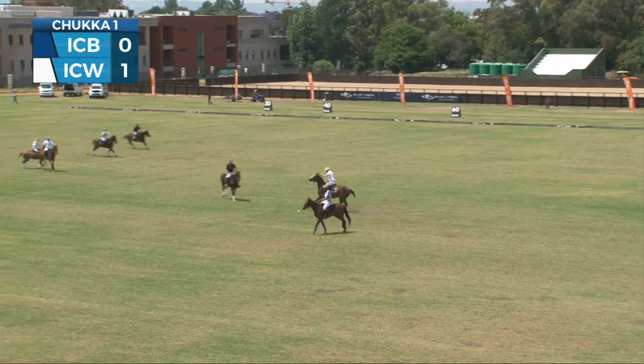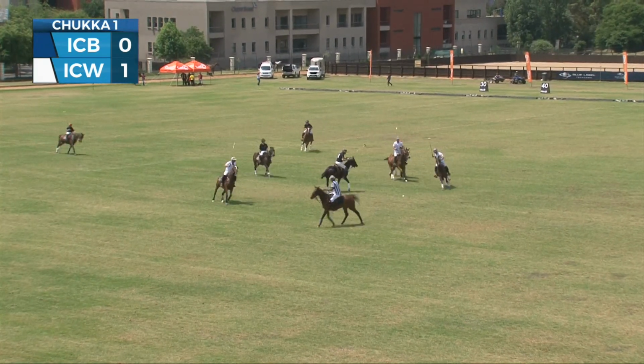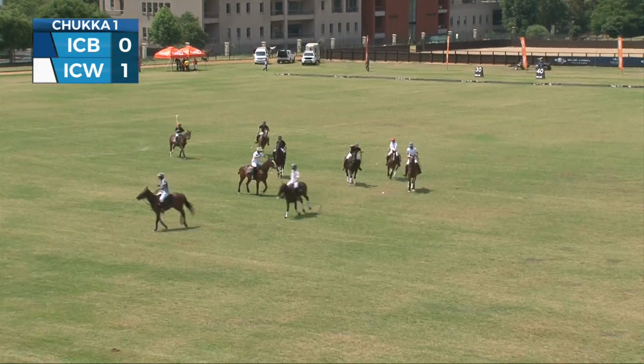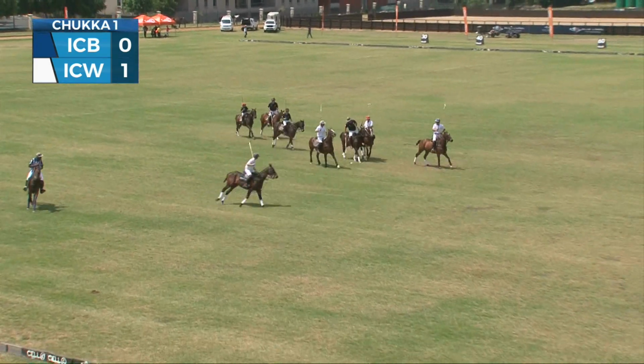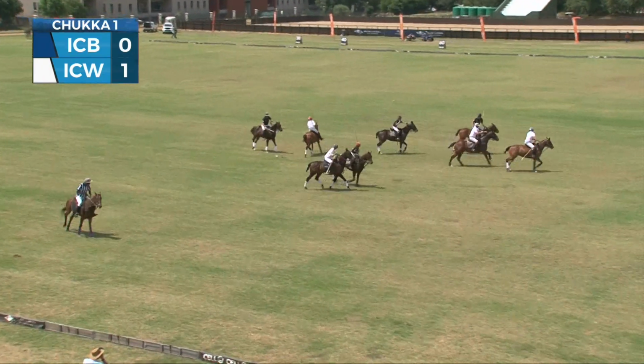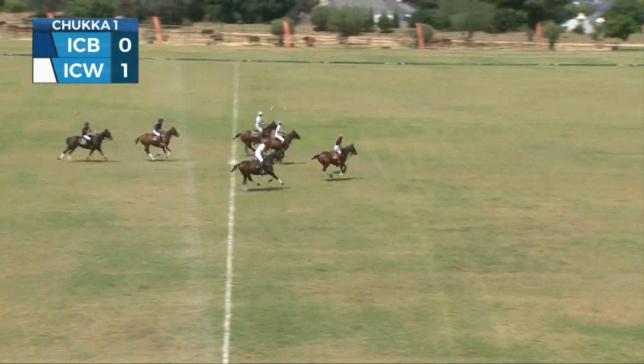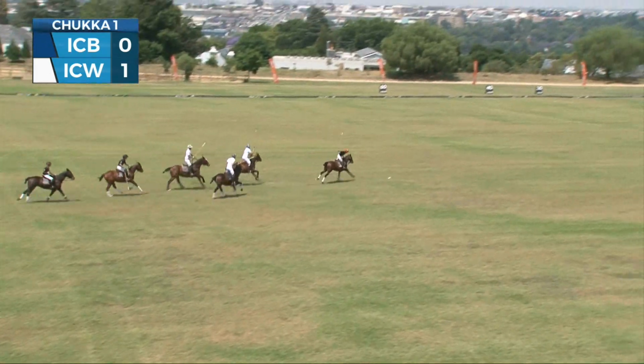Here goes Inanda White, hooked there. 30-second siren sounds, not a lot of time left here in chukker number one as the Inanda Black now look to get a bit of possession. 30 seconds left here in this, the opening chukker. Big shot there by Tort down the ground, putting his players in the team, and now it goes to Dean Davies down the ground. He's on a quick little pony.